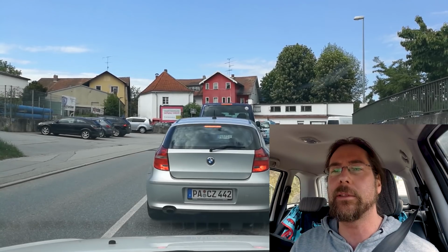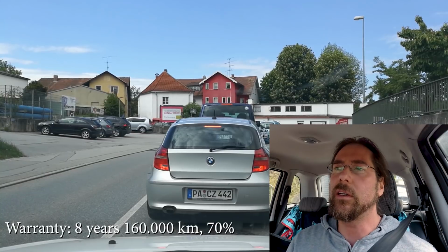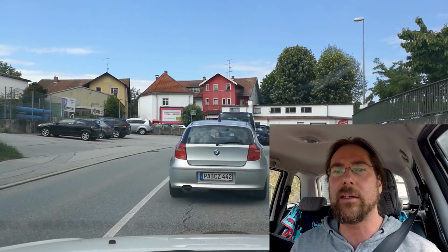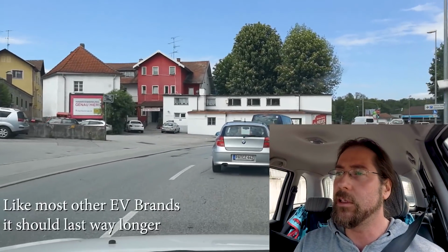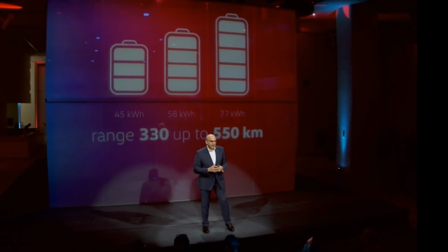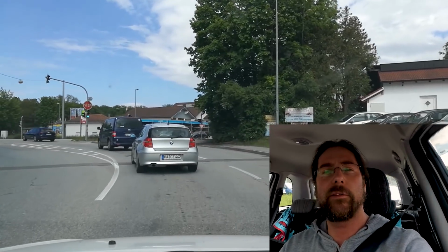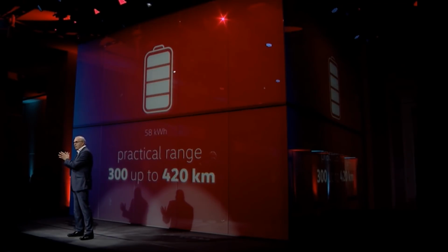That's interesting. Batteries, we have 45, 58 and 77 kilowatt hour batteries, and this is net capacity, so it's the power that's available to drive. And it has an 8-year warranty or 160,000 kilometers down to 70%. So if your battery goes under 70% of its original capacity in those 8 years or 160,000 kilometers, you get a new one. Range goes from 330 for the small, 420 for the middle, and 550 kilometers WLTP on the big battery.